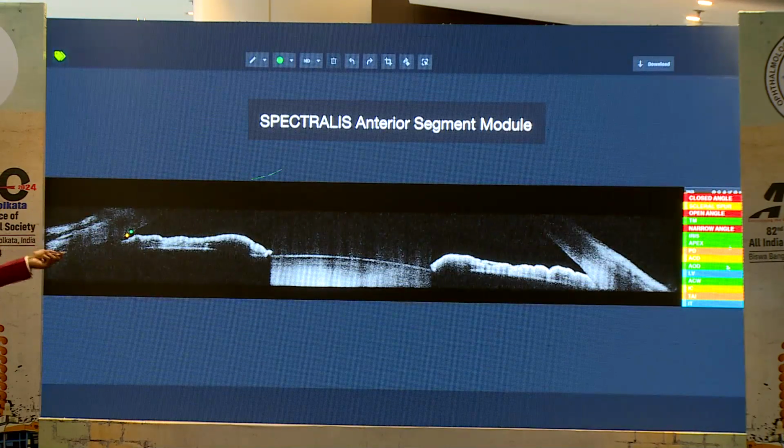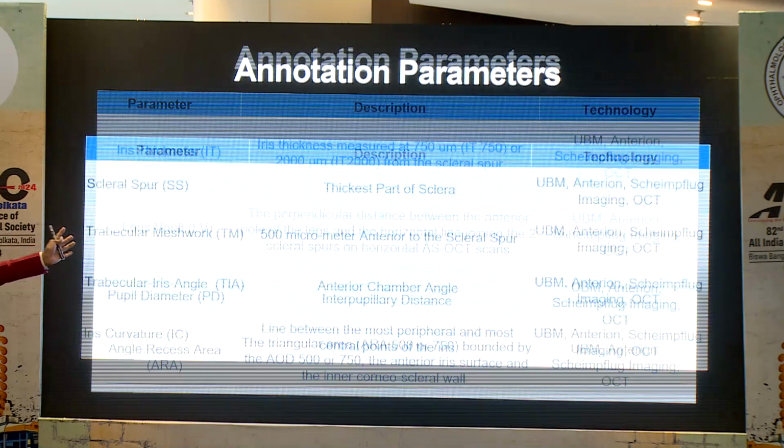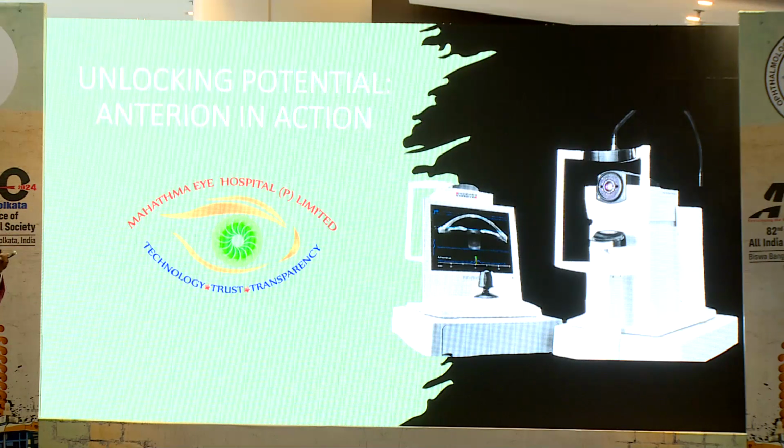And yeah, Spectralis anterior segment module is another one which is also useful, which we are working there as well, along with Schwind plug imaging. We annotate the machine, and then with this algorithm, the machine will be able to detect all these indices, whether it's angle closure or open angle, scleral spur, angle recess and whatnot.